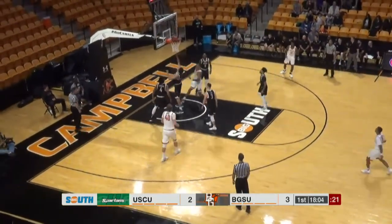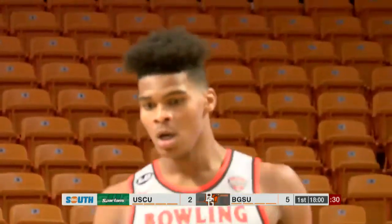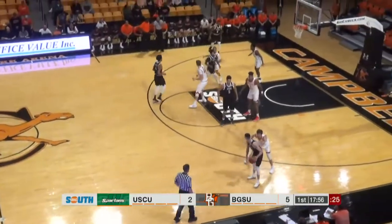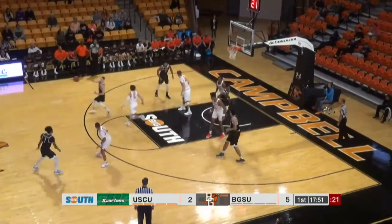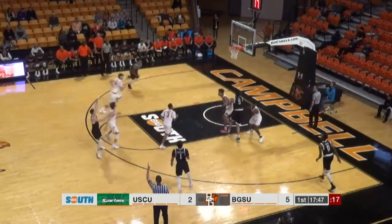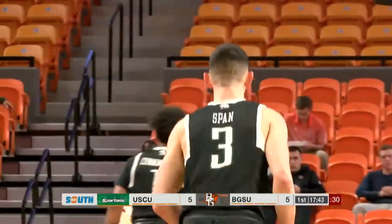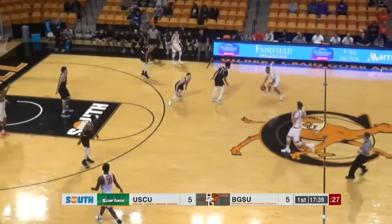Underneath to Wiggins, good pump fake off the glass for two. DiMaggio Wiggins, the Toledo, Ohio native, with the bucket and an early three-point lead for Bowling Green. Span from the top of the key drains it. Yuri Span from Slovenia. He played on the Slovenian under 18 and under 20 national team.